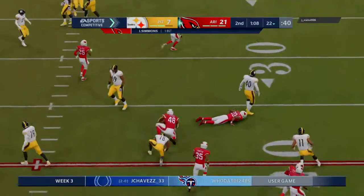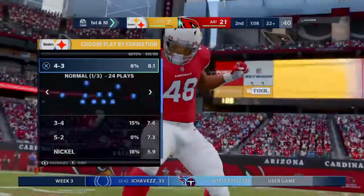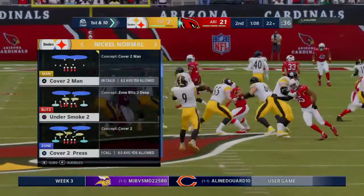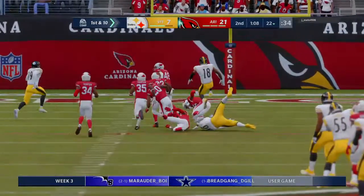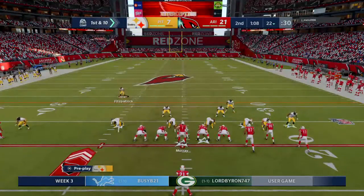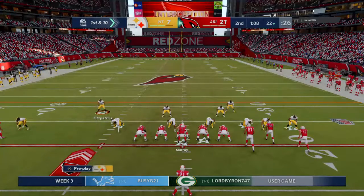Isaiah Simmons picking it off, and this one will be brought back to the 22. Count them now, 6 interceptions between last week and this week. Now, the 3 picks last week helped them to a win. They're in the driver's seat once more, and they're the ones that are doing all the leading, aren't they? Right? The 3 interceptions last week, that led to a victory. 3 interceptions so far in this game, that has them out in front.